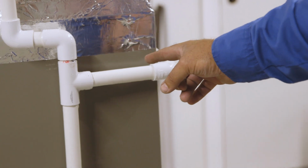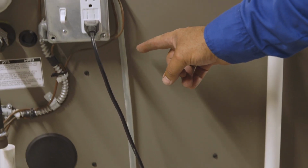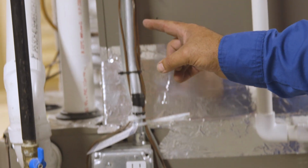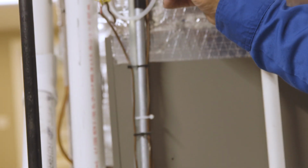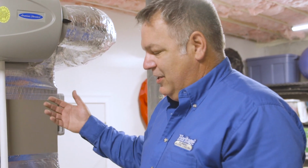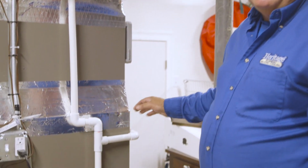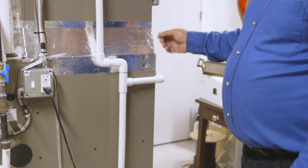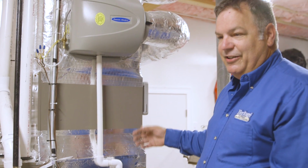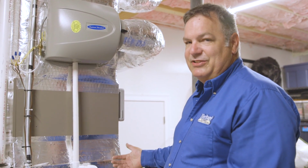The water drains down into this pump and then is ejected through this clear tube and up into a drain. Now, in a typical maintenance, we're checking the pump function to make sure it works properly. We're actually running vinegar through the drain lines to make sure they flow clearly, and if it's something simple, we'll get it clear. If it's something more involved, then we'd have to talk about the steps necessary to take care of the issue. So then we're going to go outdoors to look at your outdoor unit.